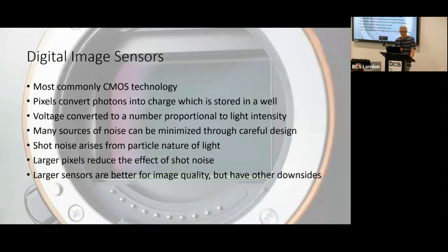Now, in a digital camera, the light-sensitive component is called a sensor, and that usually consists of a rectangular array of pixels. The most common type of sensor used today is based on CMOS technology. The way that works is in each pixel, incoming photons are converted to electrons, which are then stored in a well. At the end of the exposure time, the charge in the well is transferred out and the voltage is converted to a number which is proportional to the amount of light that is seen. Now, the dynamic range of the pixel is determined at the upper end by the number of electrons that can be stored, and at the lower end by noise.